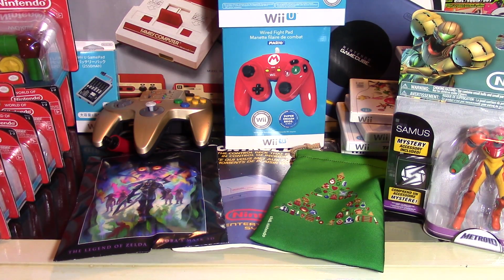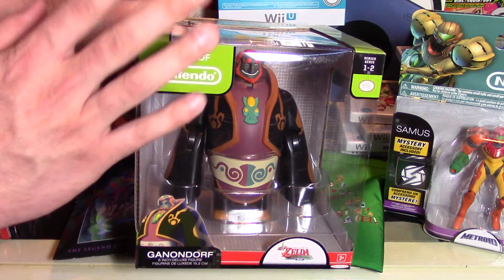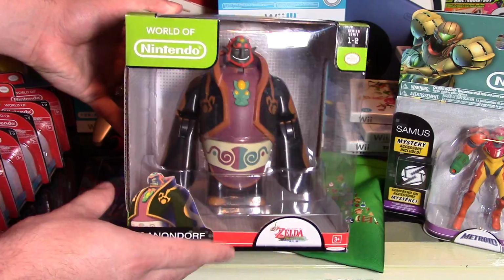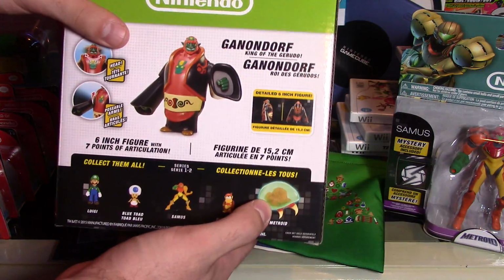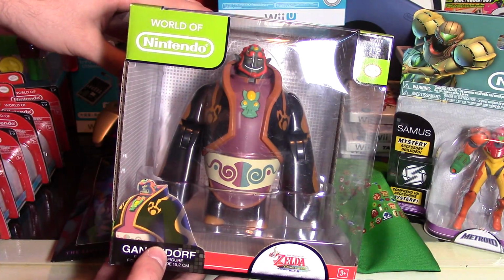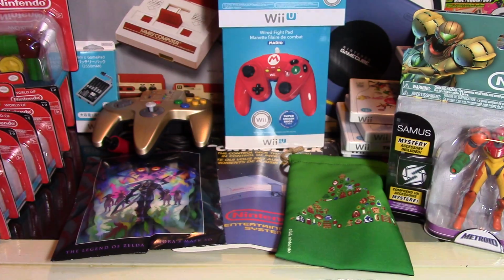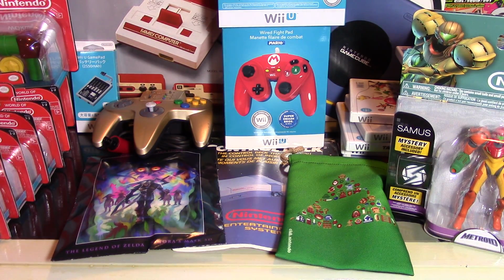And the last World of Nintendo figure that I got was this Ganondorf figure. And this one was 20 bucks. And there's another one that's Metroid. If I just spin this one around, there's the Metroid one. And it's huge too. It's this size for the Metroid. I'm still trying to find that figure and pick it up at some point. But hopefully I can find it because this one's really cool. And I'm looking to get at least one of those each at some point.